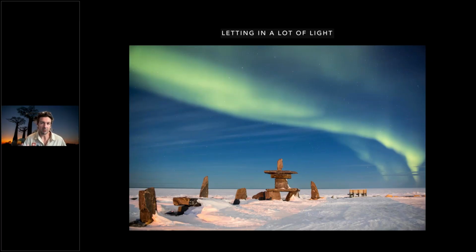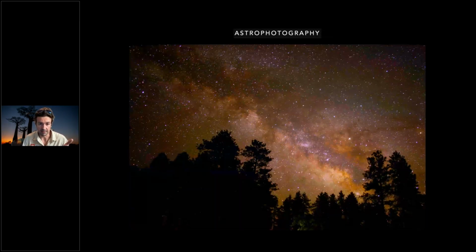So that's really the crux of it: how do you let in a ton of light while getting focus, while getting interesting elements in your scene? And we're really boiling this down today into astrophotography. And we're also going to be getting into aurora borealis or northern lights photography.